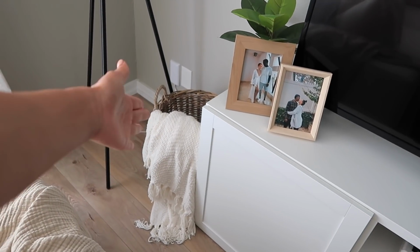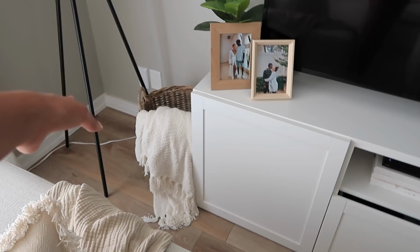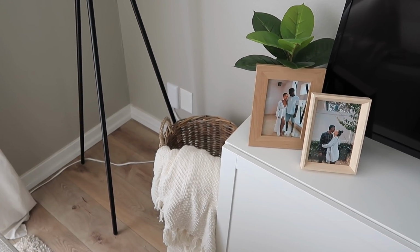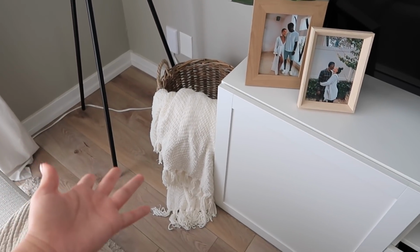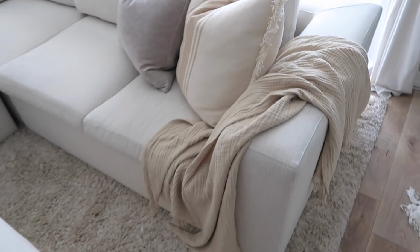This basket right here, I mainly have it there because we have cords back there that I'm trying to hide. But this basket's really cute. I got this one from, I believe it was Cost Plus World Market. And then this little blanket I've had for a while, this throw, I just kind of threw it on there. And this one is from Amazon. I'll link it below for you guys. It's cute, more of like this light linen material.